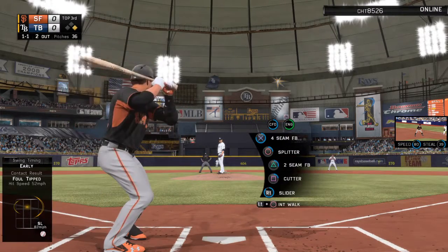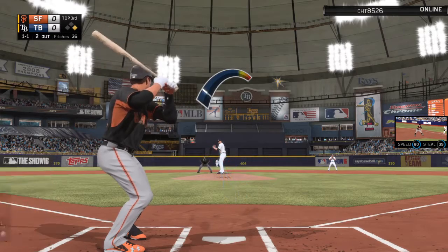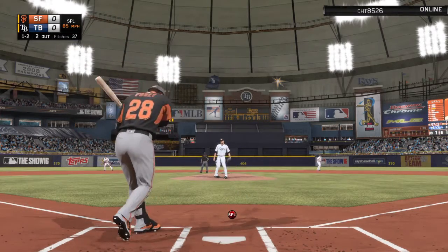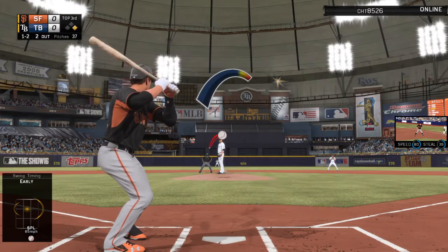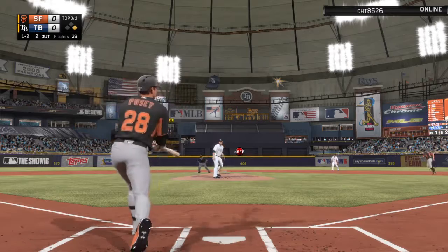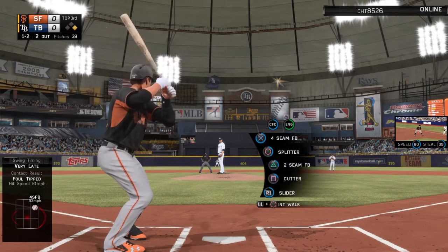Tap fouled at home plate. A runner on first with 2 away. Ooh, jumped the gun a bit on that swing, and he's down 1-2. Still 1-2 as he fouls it away.